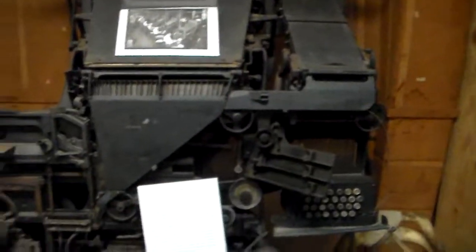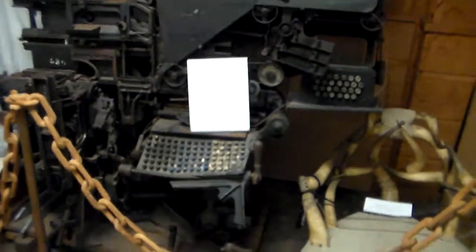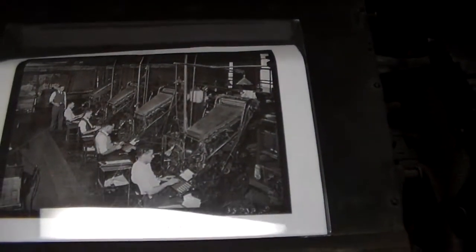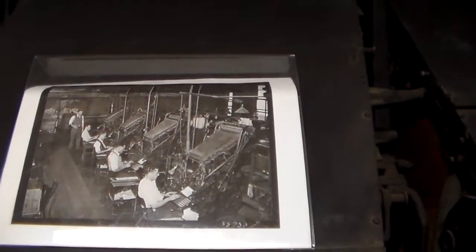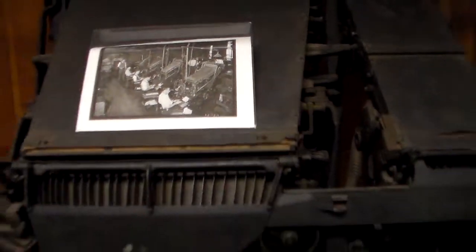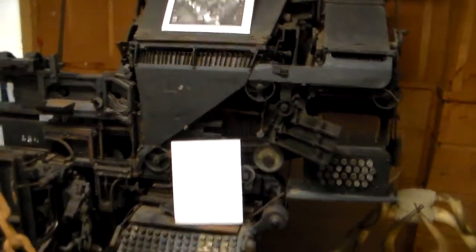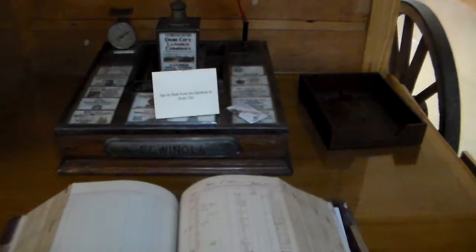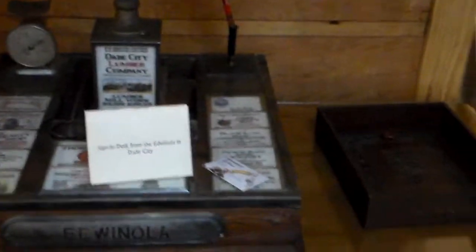And we're going to go back over here real quick. This is a linotype machine. This is from the Zephyr Hills News. And this picture here shows you at one time there would have been 5, 4 in a row right here in this picture alone that they were pumping these out. Incredible stuff. Old safe. Oh, this is neat. This is from the Edwinola Dade City Hotel. Very cool stuff.